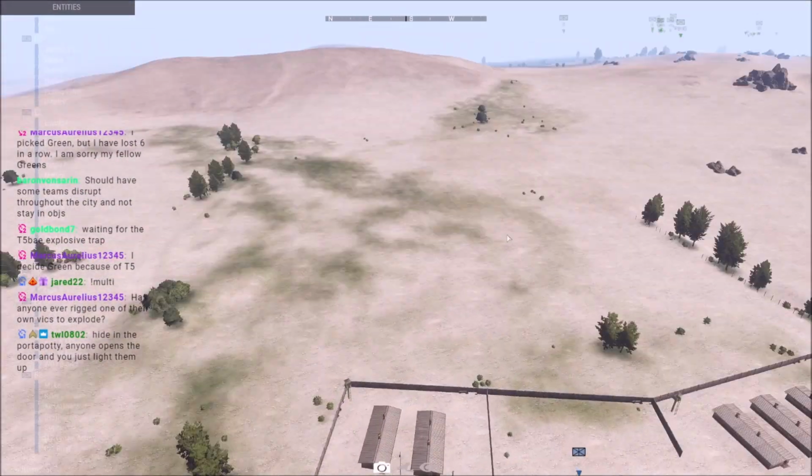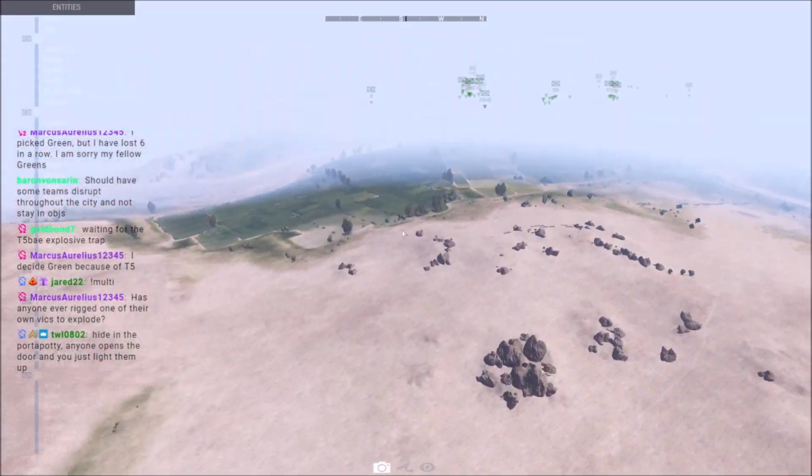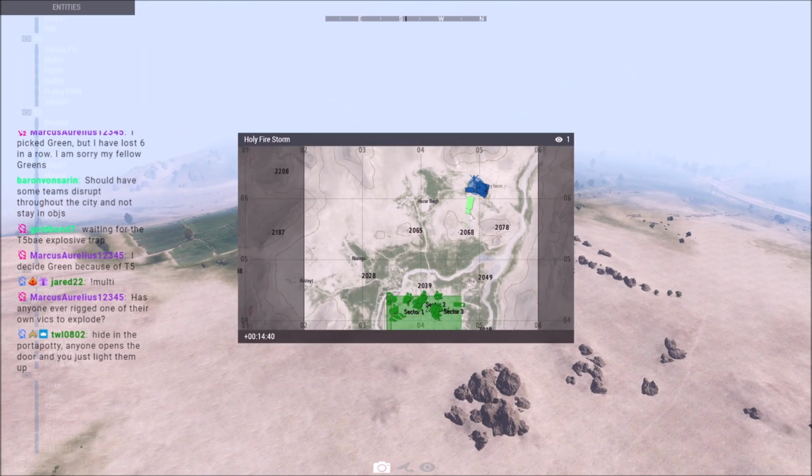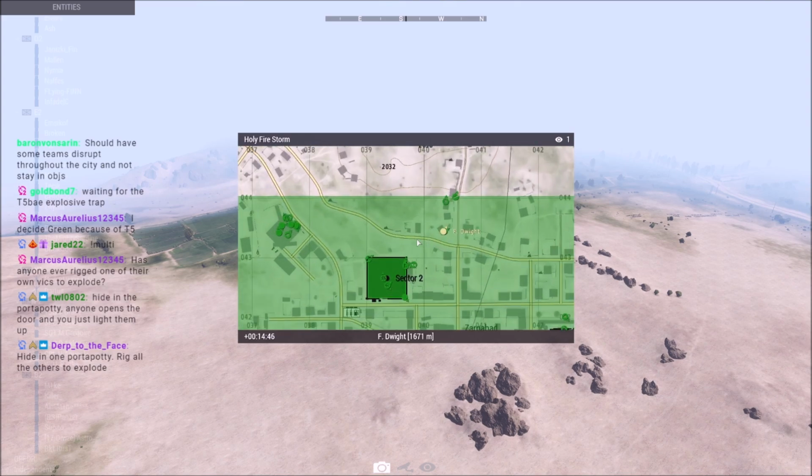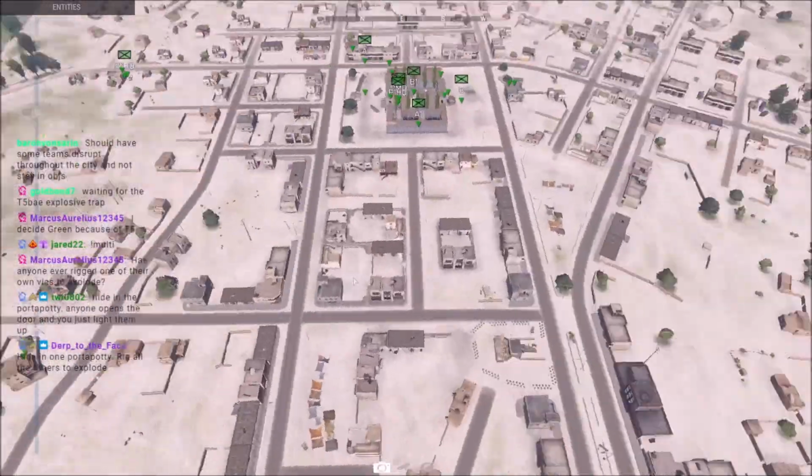Has anyone ever rigged one of their own Vics to explode? No, I don't think I've actually seen that yet. I'm not even sure if that's allowed technically, because they do have rules against vehicle ramming. But I'm not sure about car bombs. That'd be pretty cool, though.